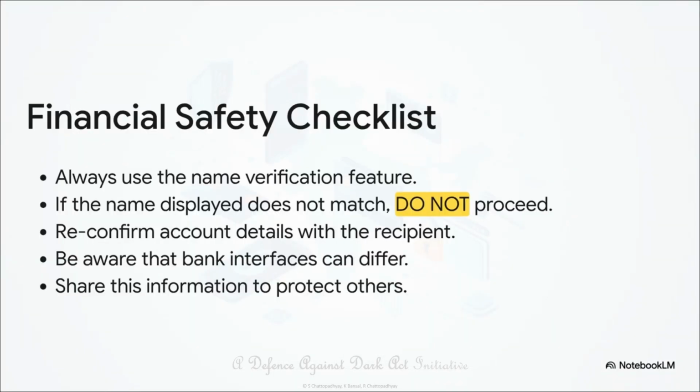So here's your new financial safety checklist. Think of these as your new golden rules for online transfers. First, make it a habit to always use this name verification feature, every single time. Second, if the name the bank shows you doesn't match who you think you're paying, just stop. Do not proceed. Reconfirm the details with the person directly.